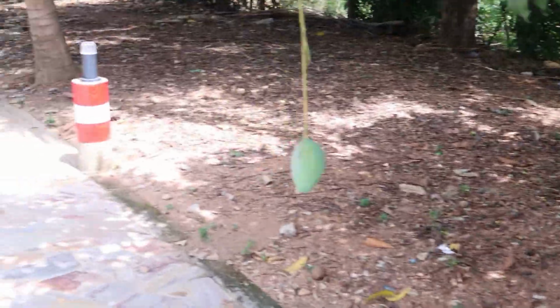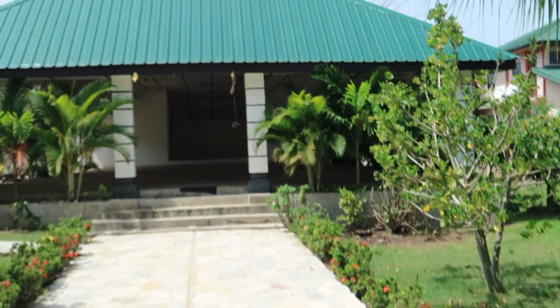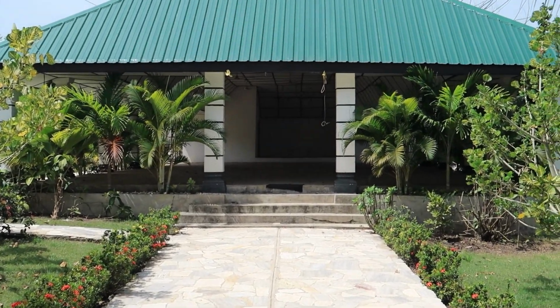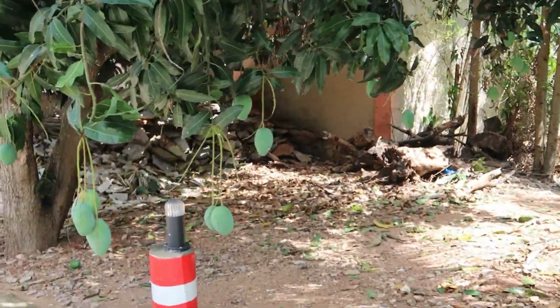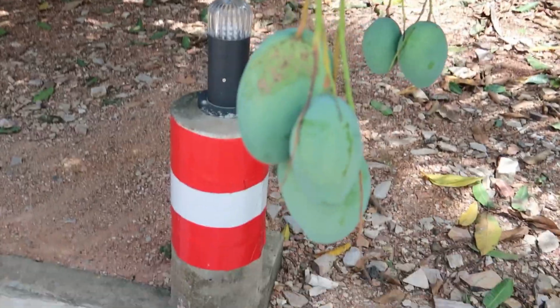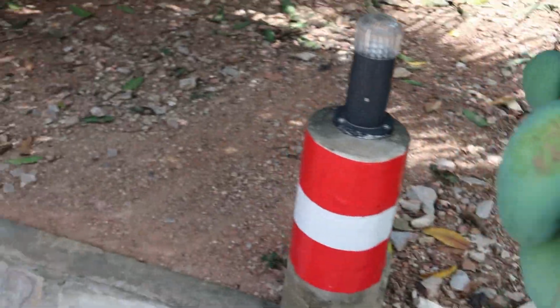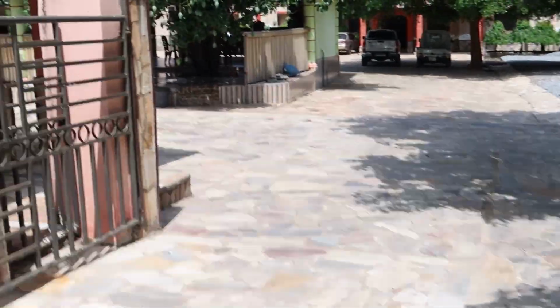It looks ripe though. We are almost getting to the main entrance of the hotel, but right on the left is a summer hut and I think you can hold an event reception over here. It's beautiful. Still walking through the entrance. Some beautiful trees, beautiful mangoes, more mangoes here. Fresh. It's not ripe yet, so I cannot pluck it. I don't even think I have the permission to.